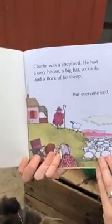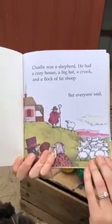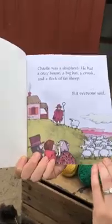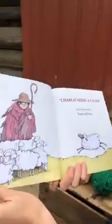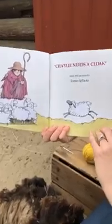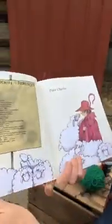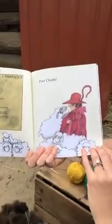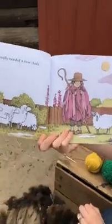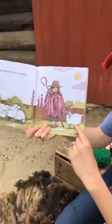Charlie was a shepherd. He had a cozy house, a big hat, a crook, and a flock of fat sheep. But everyone said, Charlie needs a cloak. A cloak is like a fancy word for a coat. Poor Charlie. He really needs a new cloak. I wonder why he needs a cloak. Look who's eating it.